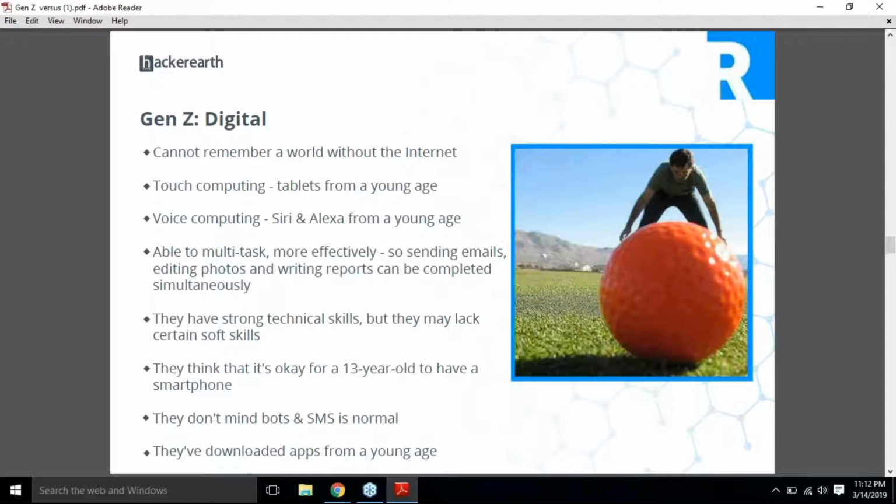Like they'll be on a website or an app or whatever, and they'll pop up some chatbot, and that's not weird, that's not unusual, that's actually normal. So in our recruiting process, if we've got chatbots that answer, or AI, machine learning, whatever, that interacts with them, they're not thrown off by that. That's actually kind of normal, and they don't even think about it.